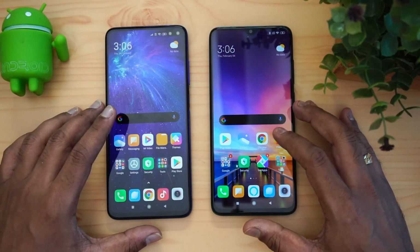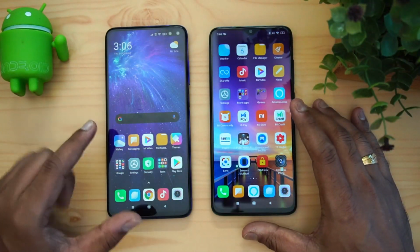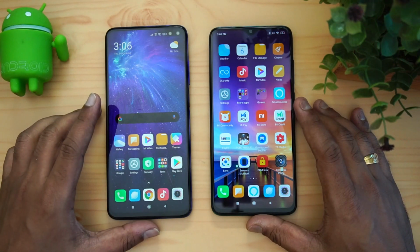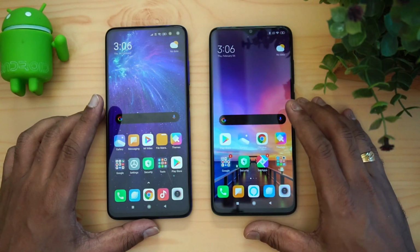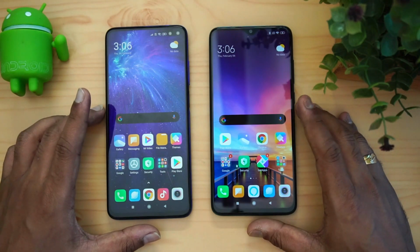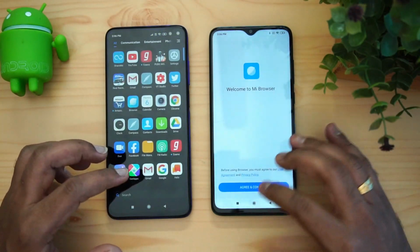Next, talking about the performance. So we have two smartphones with really good powerful hardware. We have the Snapdragon 730G, the 8nm manufacturing process, while we have the MediaTek Helio G90T, which is really suited for heavy gaming. So in terms of the overall day-to-day performance, we didn't see any major difference.